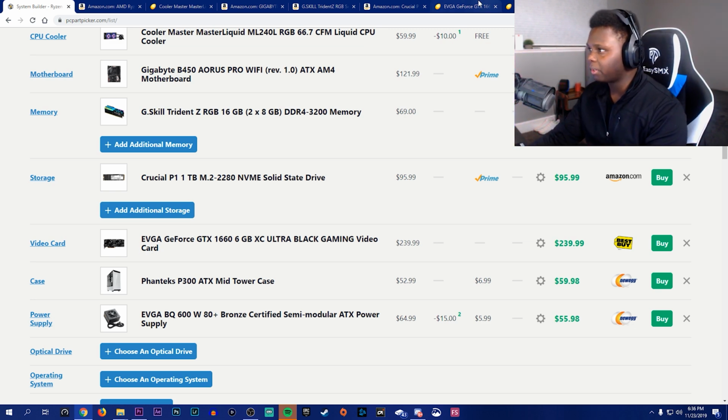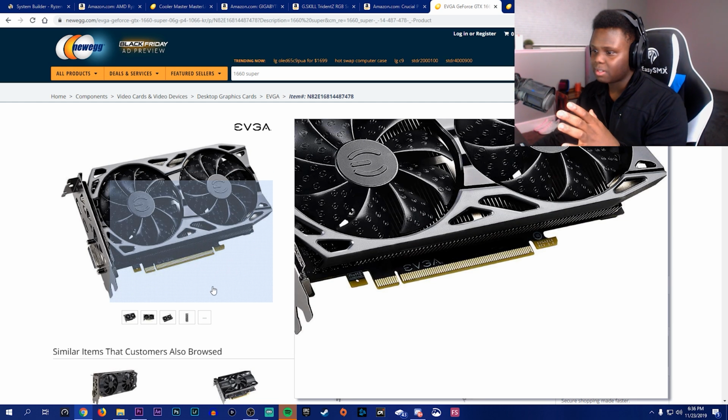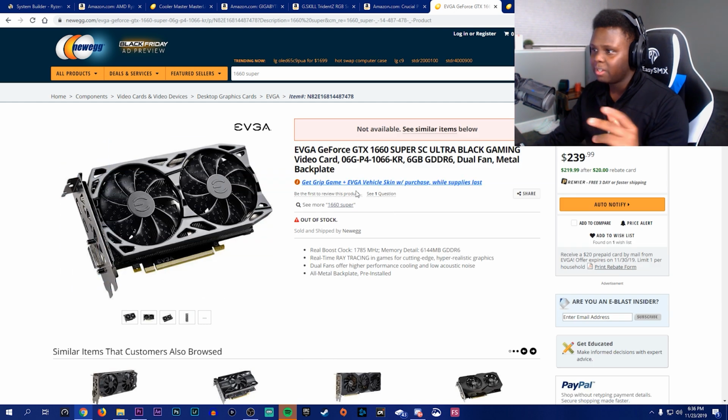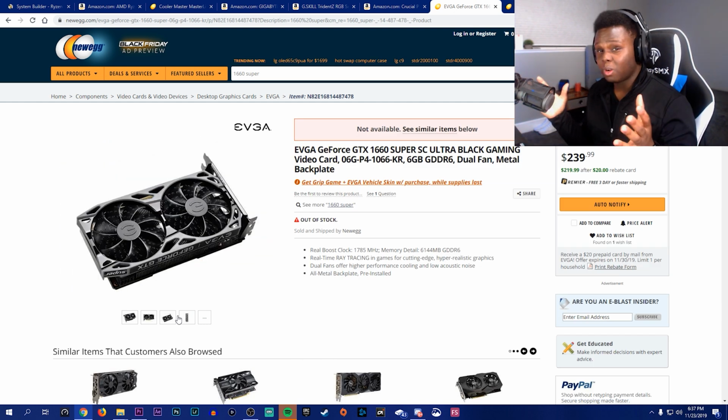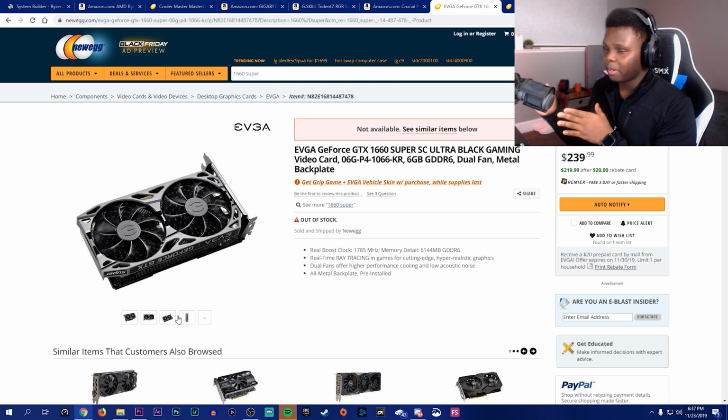So for $240, I would go with this EVGA 1660 Super because it's nice, it's compact, it's got a simple design, and hopefully it's pretty quiet. And it's also not the cheapest graphics card that you can get, just because it does have a really nice all metal backplate. So I appreciate that. And once you do the mail-in rebate, it actually drops another $20 in price.